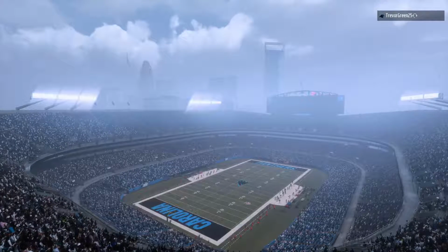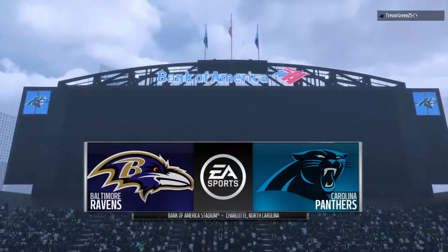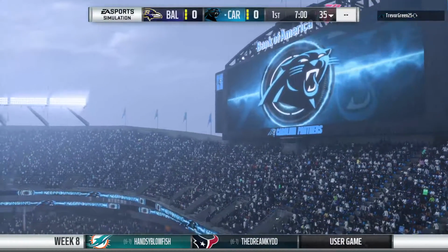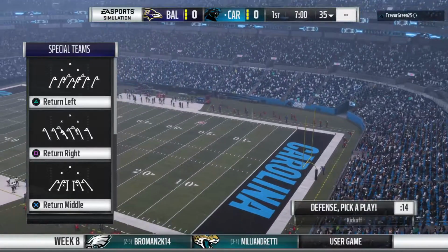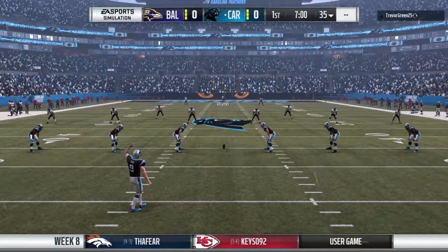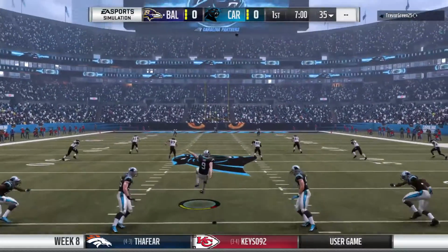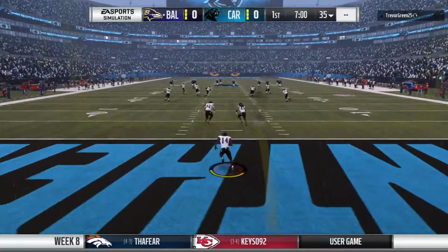EA Sports coverage of the NFL brings us to Uptown Charlotte and rain-soaked Bank of America Stadium. Just a few moments ago, this building was shaking as the Carolina Panthers emerged from the tunnel here in Charlotte. They are ready to go as the Panthers are set to match up with the Baltimore Ravens. Lurching closer toward the midway point of this NFL season, and we're underway on EA Sports.